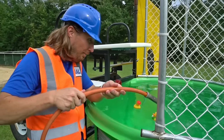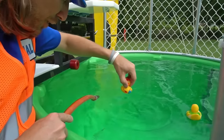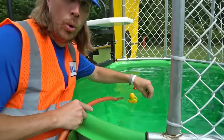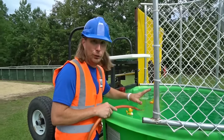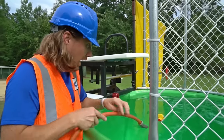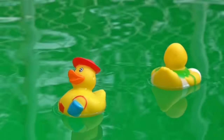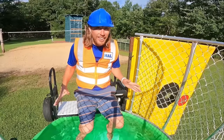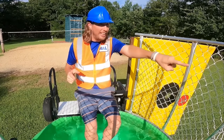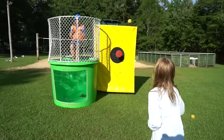Oh, check it out, my friends. We got a full tank. And look, the rubber duckies are up top, so it's ready to go. Oh, it's a little chilly. But I guess we gotta do it for the campers. All right, let's go. All right, my friends, we're all set and ready to go. This water is a little chilly, and we got our campers lined up. Here we go, let's go. Here we go.